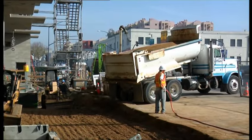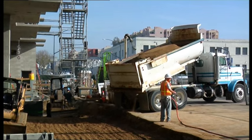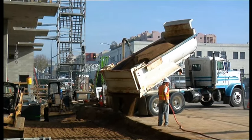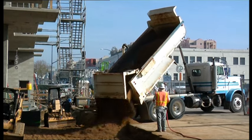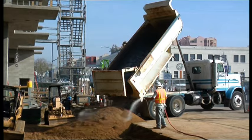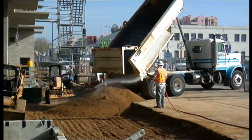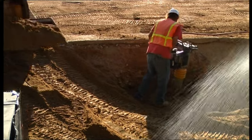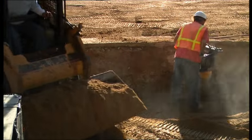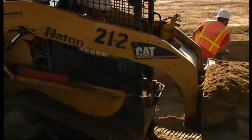Here's a hole that's been dug already. This truck has picked up lots of sand to be put at the bottom of the hole, ready for concrete to be poured on top. In it goes. This builder is pounding down the sand with a Kanga hammer. It squashes the sand so that it's really hard and flat.